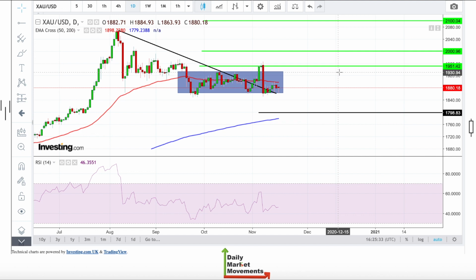Looking ahead, especially into tomorrow's session, for the medium to longer term traders, what we're waiting for here is a second stimulus deal. Once we get any news, any positive news that is, of a second stimulus deal, that is what could potentially send gold markets snapping out of this blue rectangle and then trading up towards that 1950 area. And once we achieve 1950, that's when we go looking for 2000, 2100, etc. So I am bullish medium to long term here on the gold markets.